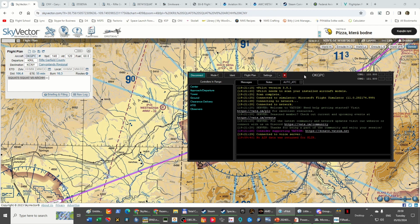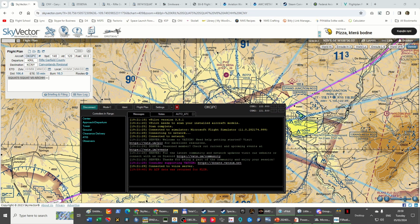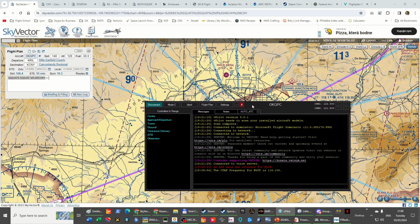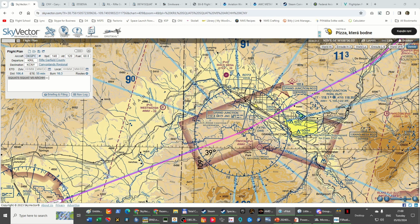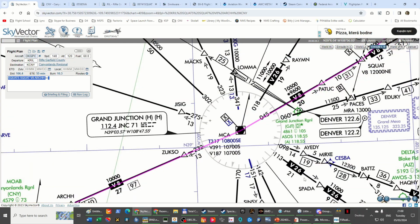Okay, no IPE data, so this doesn't work. So let's see if Grand Junction has a CTAF frequency. CTAF, KGJT. Yeah, so here it tells me that the CTAF frequency for Kilo Golf Juliet Tango is 118.1. And evidently, not every airport will have its CTAF frequency available by typing this. But in that case, it will be on the sectional. All right, so that's CTAF.